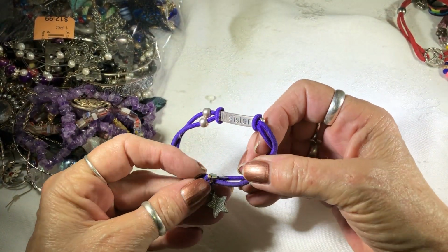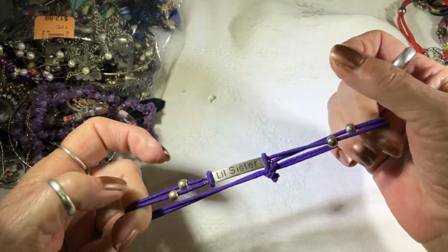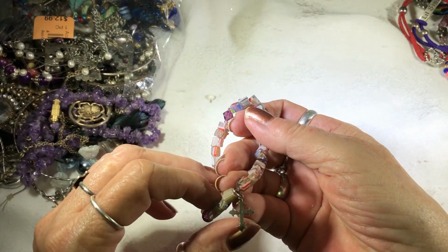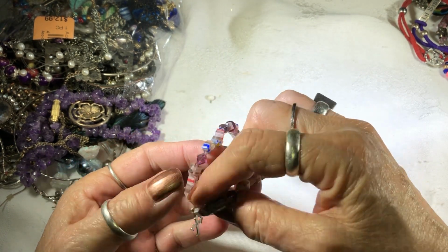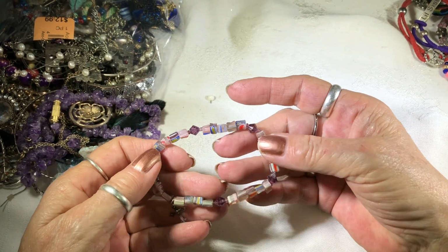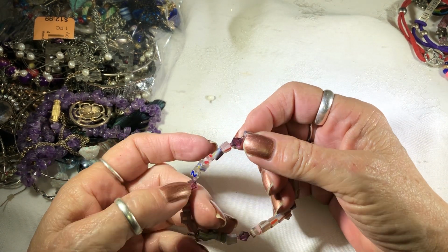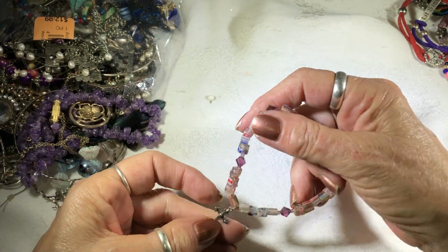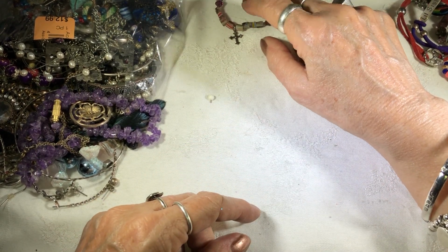And a little sister bracelet. And another little handmade one. Oh, this one's got a 925 cross on it, and what looks like Chinese millefiori and some glass beads. Ooh, dirty. So that's one sterling silver thing.